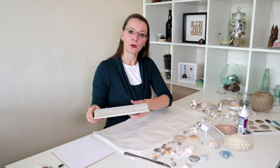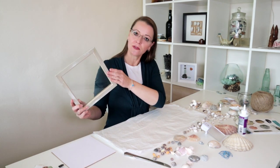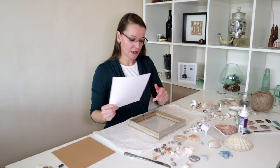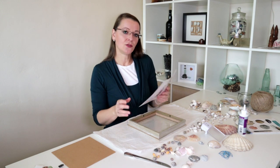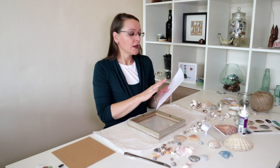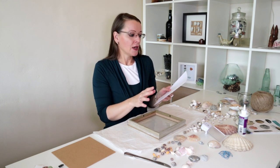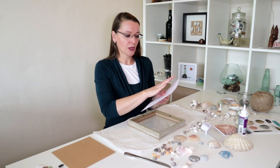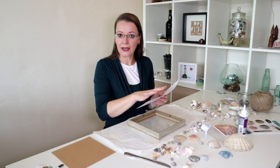Project number 2, really easy too. I've opted for a shadow frame with a kind of driftwood beachy appearance, and I'm just going to fill that with some smaller shells, and then we'll put some white cardboard behind it. What you could also do is put a little bit of crayon or watercolour in a shade of blue on it to make it look like water. Or another idea is to put a little bit of craft glue on this and then put some sand on it so it looks like the beach. So that's another idea.